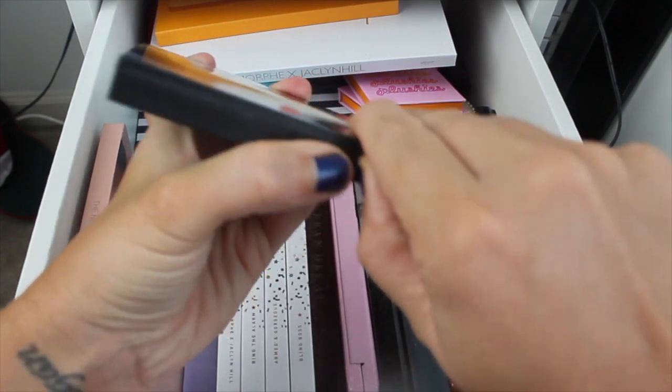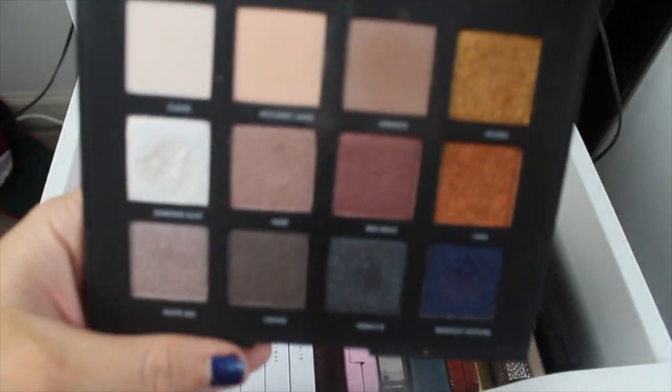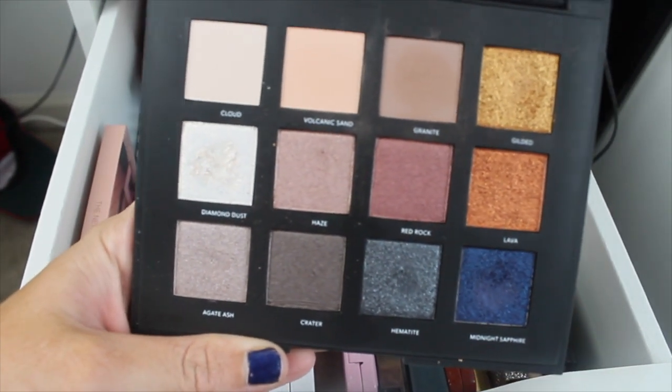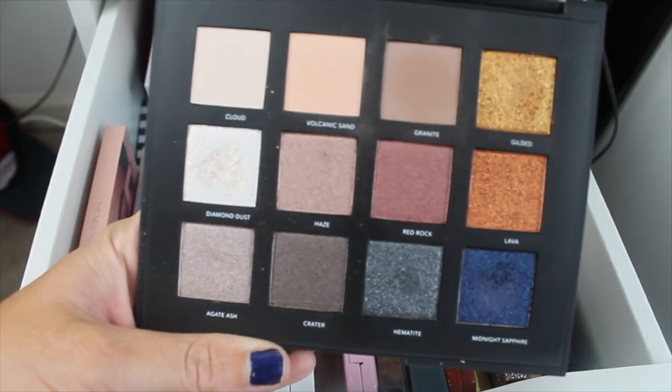And I really liked that I got to use my singles with that. But this week I want to pull out this one. I had this one in mind. Actually, if I had a chopping block drawer, this would be in the chopping block. It looks really pretty, right? This is the Becca Volcano Goddess palette.